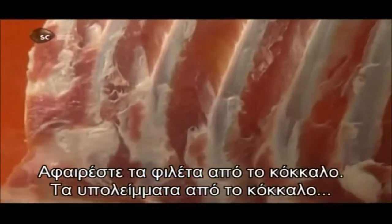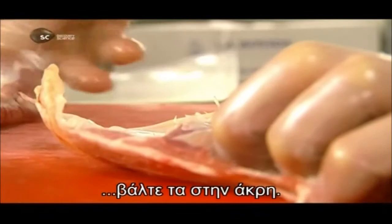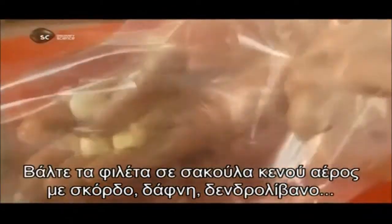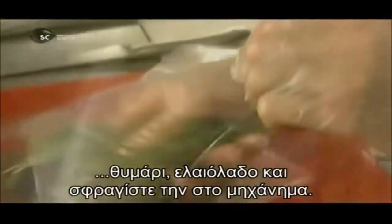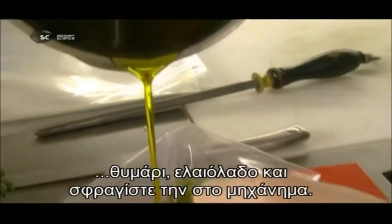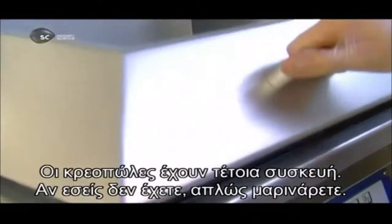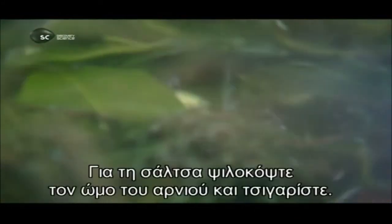First, remove the lamb fillets from the bone. The panufla, the meat that runs along the ribs, is set aside for crackling. Place the fillets in a vac pack bag, together with garlic, bay leaf, thyme, rosemary and olive oil. Seal the bag in a vac pack machine. Most butchers have one, but if you can't arrange this, marinate it as normal. Place the sealed bag in a fridge to marinate.